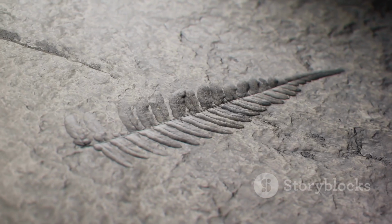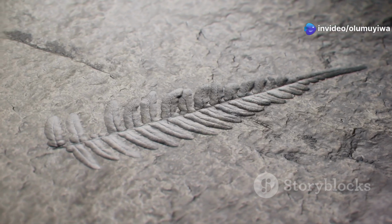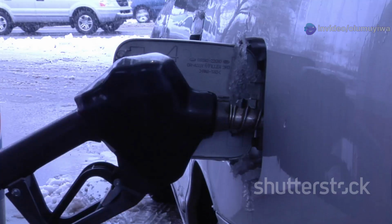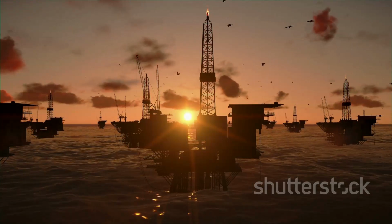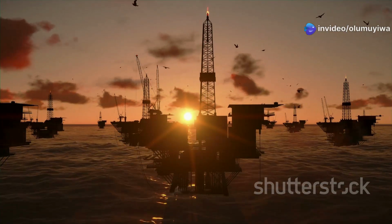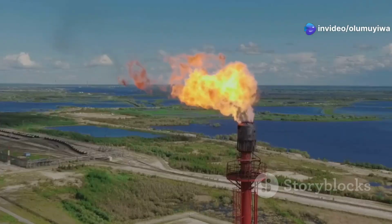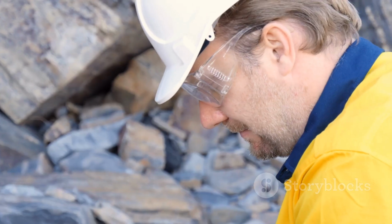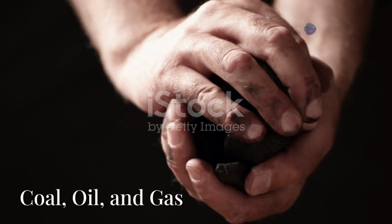Think about it this way, the energy in a lump of coal could have once been sunlight that helped a giant fern grow in a swamp 300 million years ago. The gasoline in a car might have started as tiny marine creatures that lived when dinosaurs roamed the Earth. This whole process shows how interconnected our planet's systems are, from the sun to ancient life to the energy we use today. We are literally burning the remnants of a lost world to power our modern one. It's a powerful idea, and it's all based on some very cool geology and chemistry.